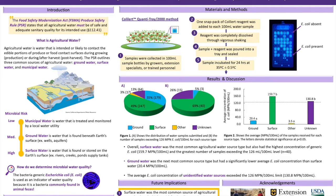But why do we even care about this in the Midwest? Well, many growers use surface waters, and there is yet to be a study which gives a big picture of E. coli contamination and water sources on Kansas and Missouri produce farms. This is a bit risky if we want to continue the massive increase in specialty crops.